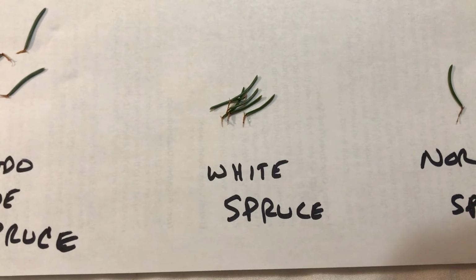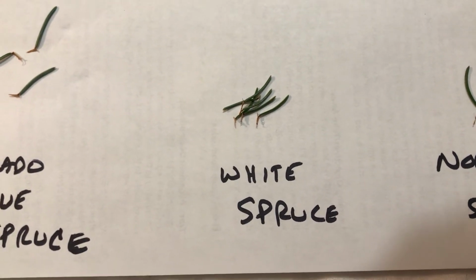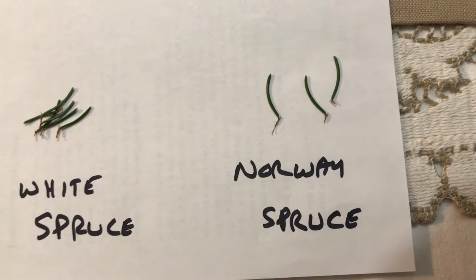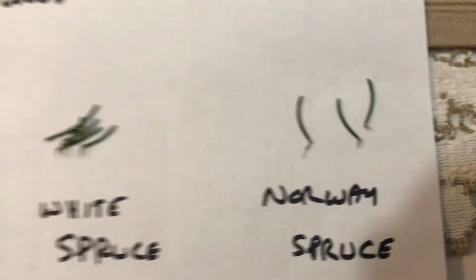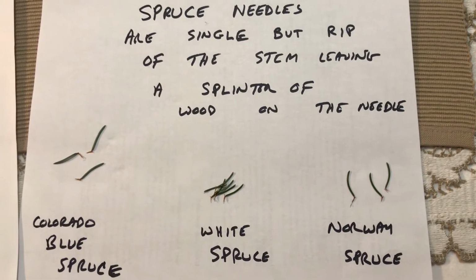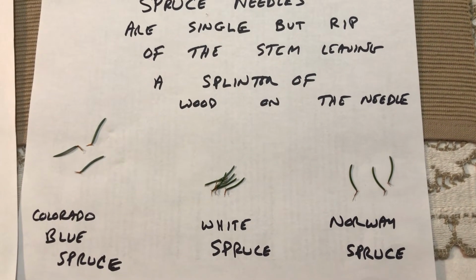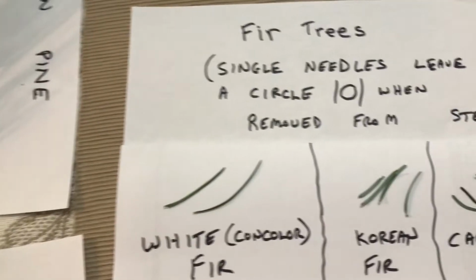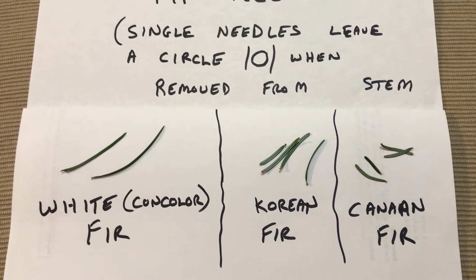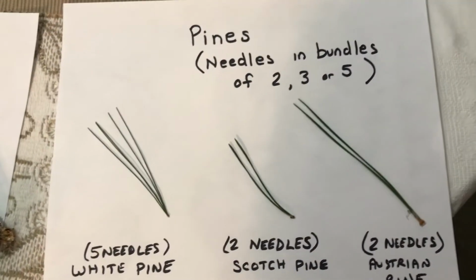White spruce, which is actually the shortest needle of these 3, is in the middle. And Norway spruce, but you can see where it leaves that splinter. So, the needles on a spruce will leave a splinter on the needle connected to it. The needles on a fir tree will leave a circle on the needle and on the stem. And the needles on pines are always in bundles.